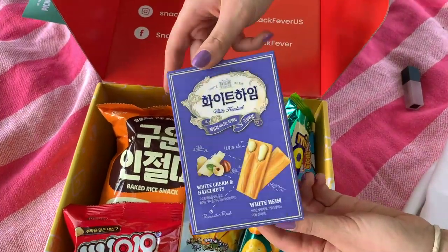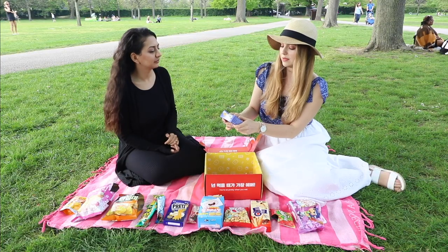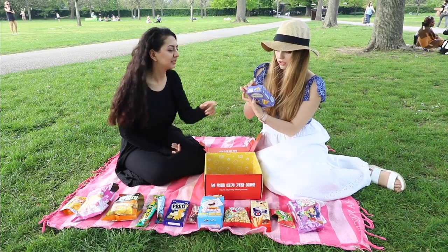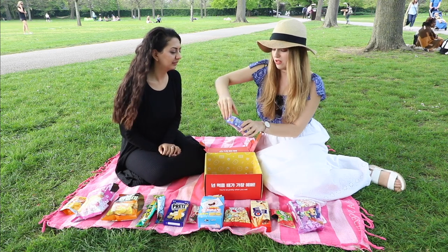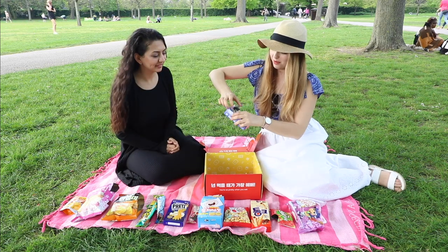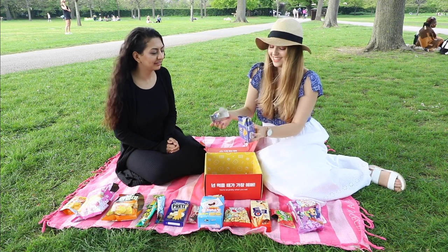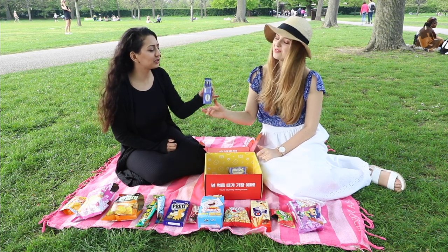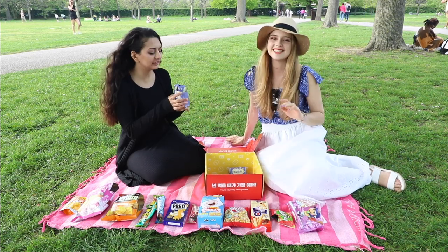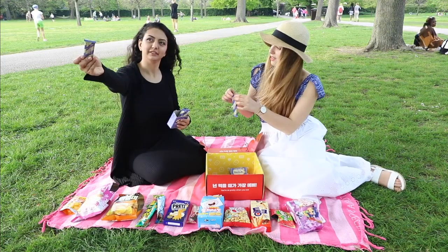I've had these before, so I don't technically even need to try them. Oh no, I just totally ruined the packaging. My barbaric non-Korean hands. Totally butchered this. But yeah, ta-da. That is so cute. So picnic. If it was on a scale of which one is most picnic, this would be here. I'm not gonna have a lot.